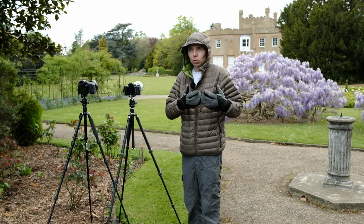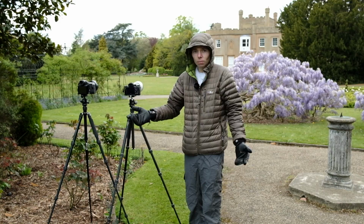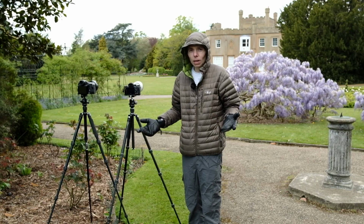Completely ignore that. Just because we're shooting digital, we still need to be able to capture the image right in camera. Just because you can snap, snap, snap, doesn't mean you're going to capture it right. You need to be able to capture it right in camera. So that's what the light meter is enabling me to do.